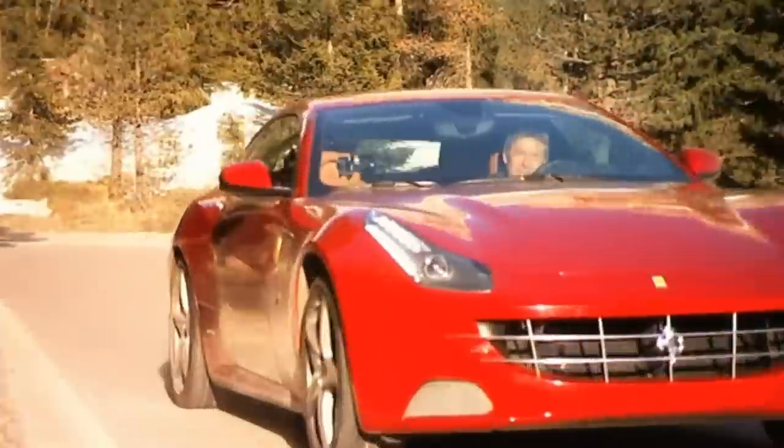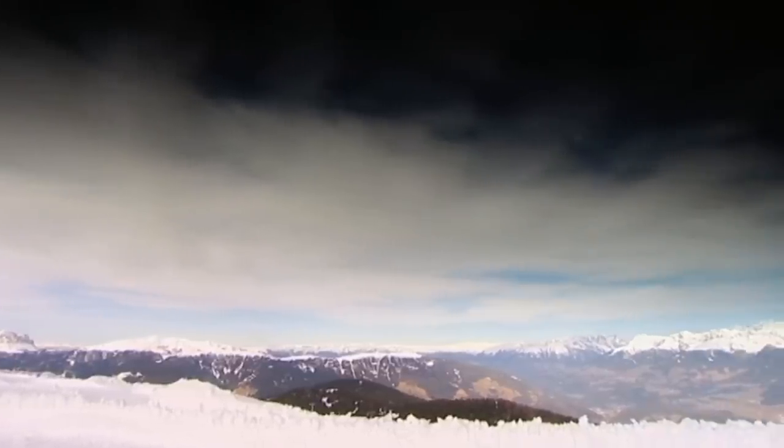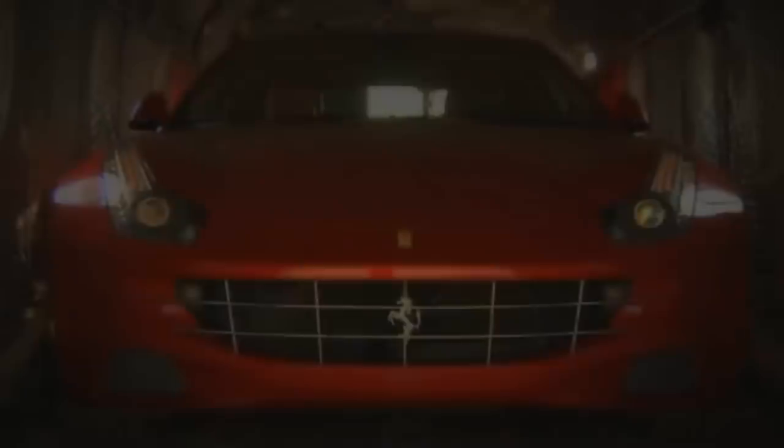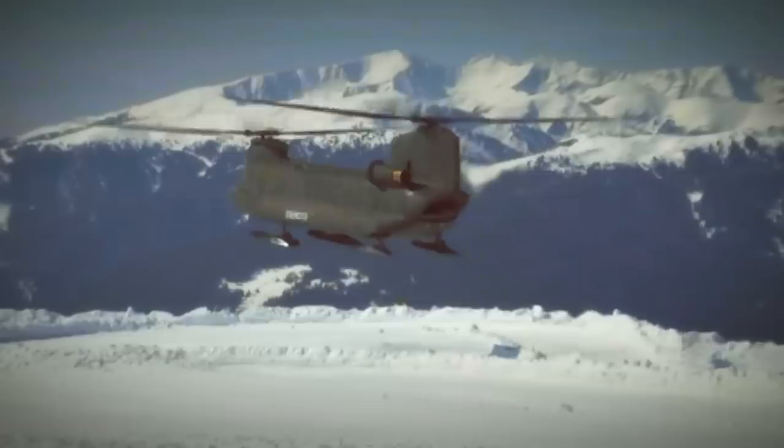So, on the way to the skiing resort, the FF drives impeccably. But what happens when you finally get there and the roads are covered in snow? To find out, the Ferrari was taken to the top of the mountain quickly.